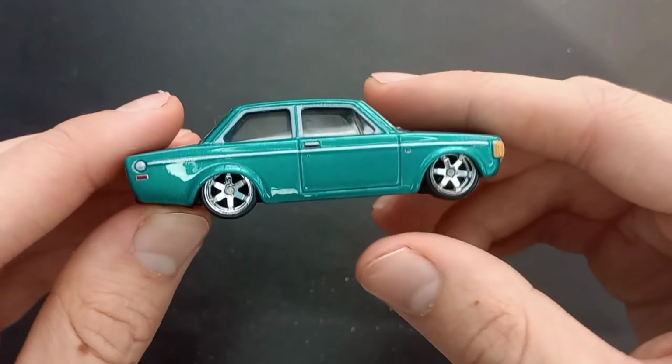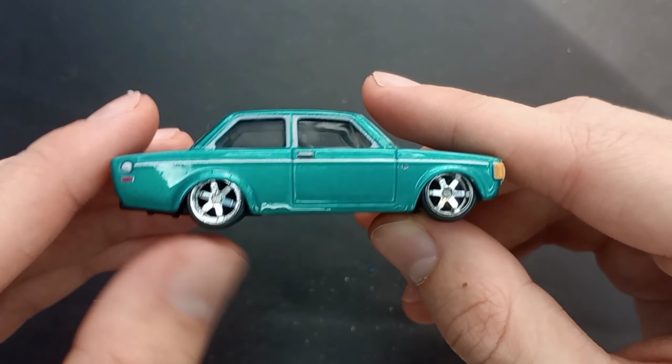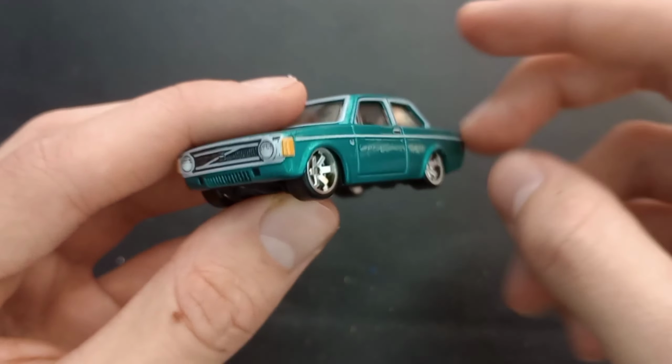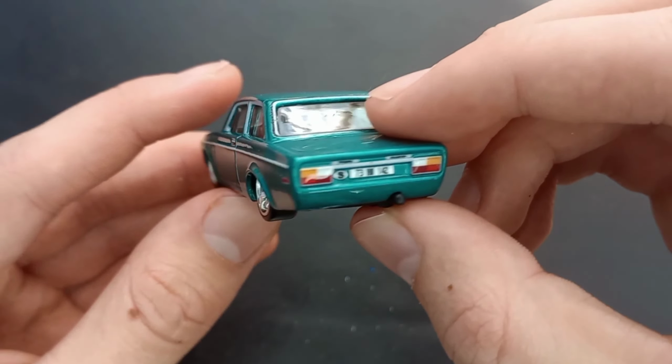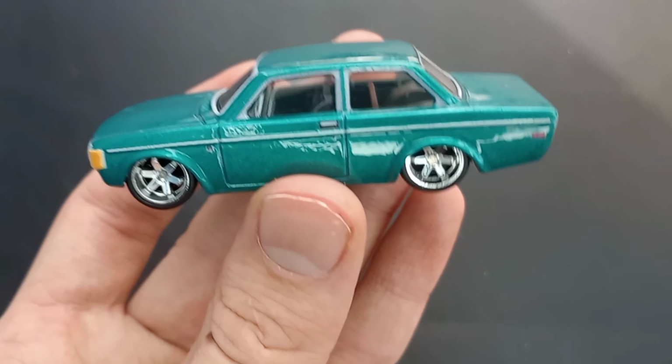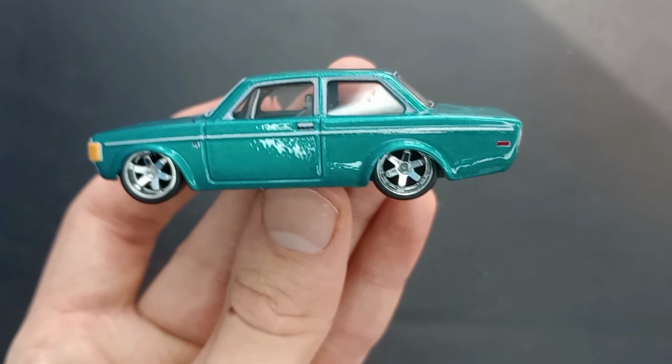Nice and heavy as the premiums should be. I think this is Real Rider 6 spokes. I think that's what we got here. Look at these details. Holy moly. Very nice. Got this at my Target. So, lowered Volvo. Check that out.